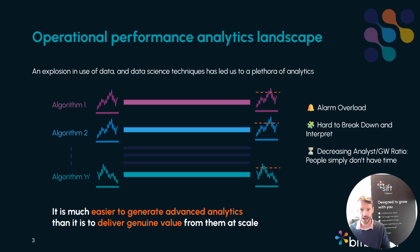So when I look at this landscape of operational performance analytics, I see that there are many algorithms out there, and many smart people across the industry being able to develop and deliver very advanced algorithms to understand our assets better. However, there have been so many of these with the recent explosion in data science techniques that in many ways we're getting alarm overload. This is hard to break down and interpret. And with the ever-increasing limited number of analysts we have to monitor each gigawatt of capacity, people simply don't have time to sift through all of these.